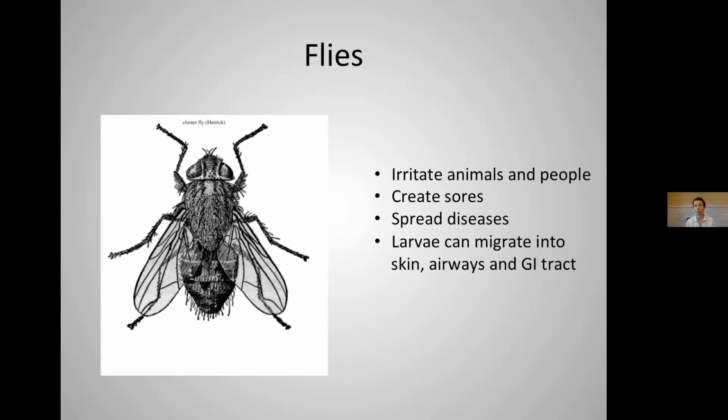First and foremost, they're definitely an irritation, both to us who are working at the sanctuary and also to the animals. You can watch these animals as they try to relax and chew their cud in the summer months, and they're swatting or twitching their skin to try to get these flies away from them. They can create sores, or they can go in areas where there's broken skin and make sores bigger. They spread diseases, and their larvae, or their eggs, can also migrate into the skin, airways, and intestinal tract, which causes its own set of scary diseases.